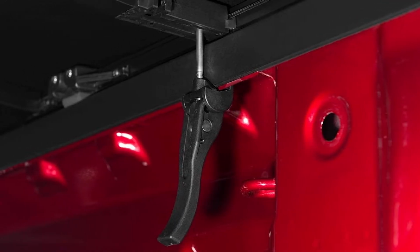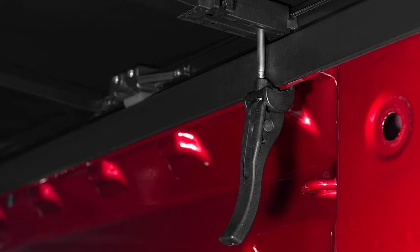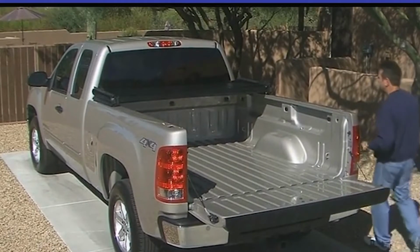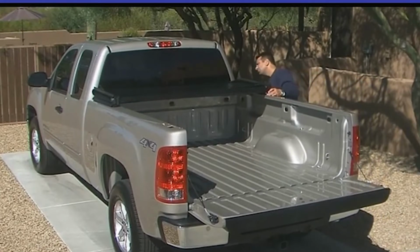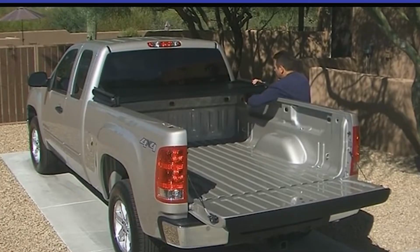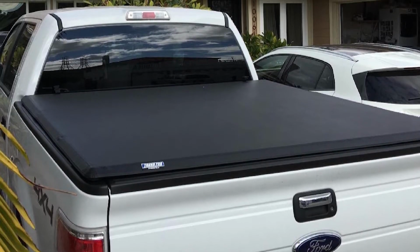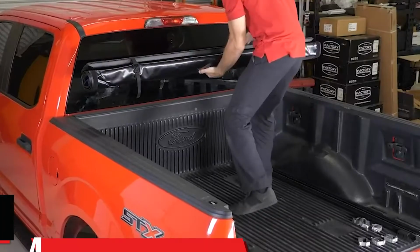Another significant aspect of this model is the ease of installation. Here, you can mount your Tonno Pro 42305 bed cover within 10 minutes. What takes effort and time during truck bed cover installation is the need for tools and drills. But the Pro 42305 manufacturer set your comfort in mind when designing a tool-free cover.